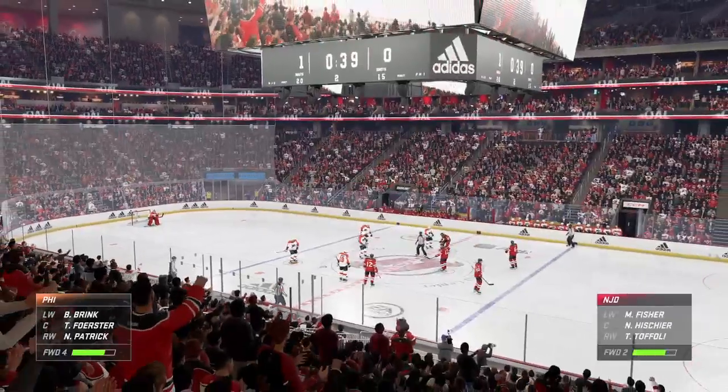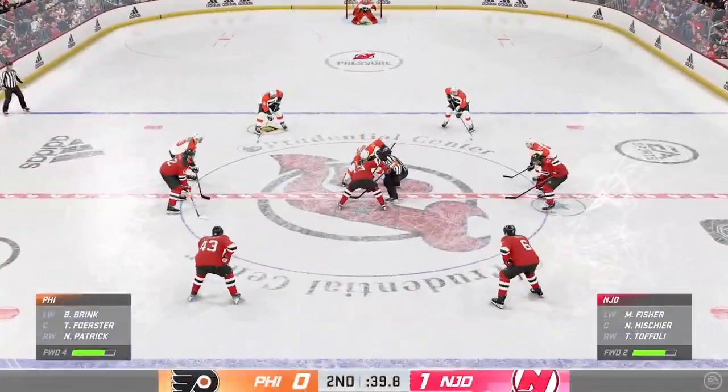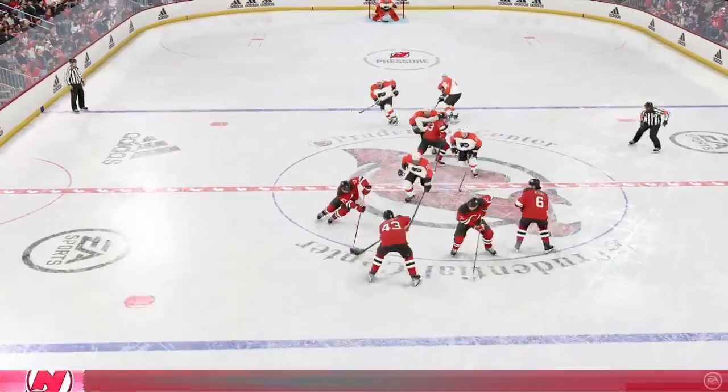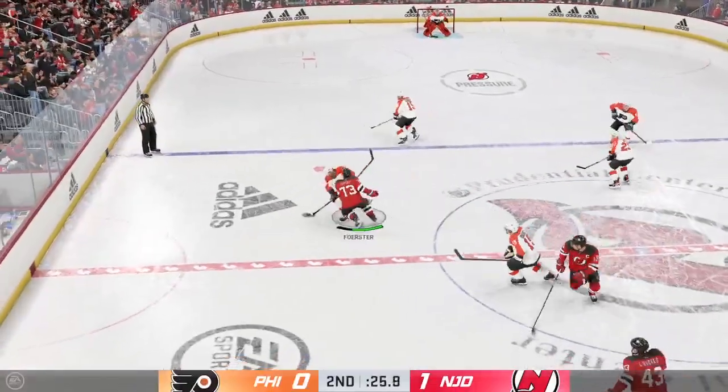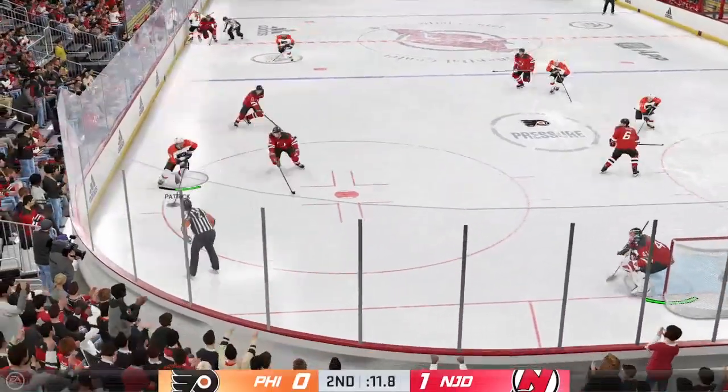The Devils have finally got themselves on the board. I'm surprised they didn't do it sooner, though, Cheryl. Yeah, they've carried the play in all three zones, and they've had the scoring chances. They just haven't been able to execute. So they finally get rewarded, and sometimes when they get one, it kind of opens up the game. Look for them to get a quick strike on two.